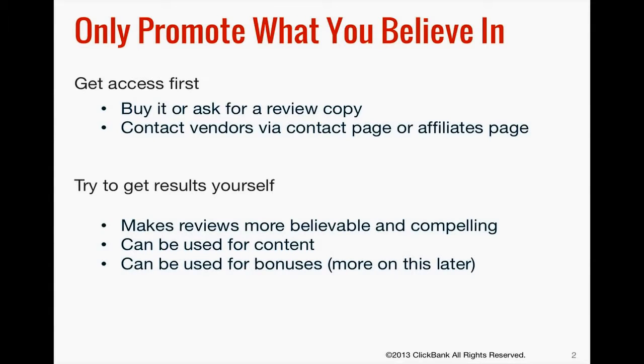You need to provide them with good information about why it would be a good idea for them to give you one. So let them know what your site is, that you have a platform. That's going to be key, and how you plan to promote it, and they're going to be a lot more likely to provide you with a copy. If you reach out to them and you don't hear anything back, it may be a good sign that they're a vendor that you might not want to promote anyway, because it seems like maybe they don't take customer service or affiliate management all that seriously.